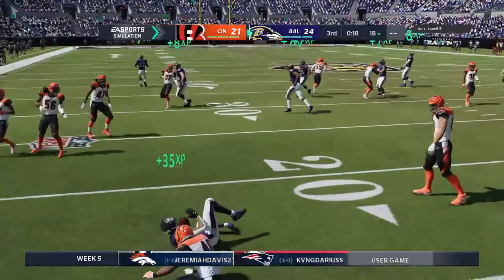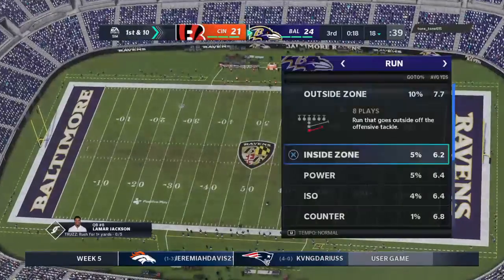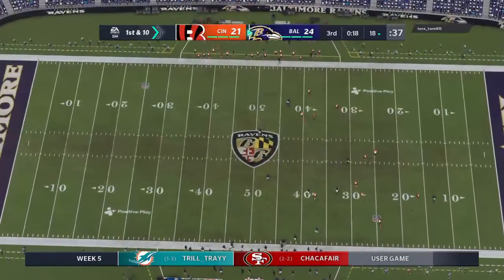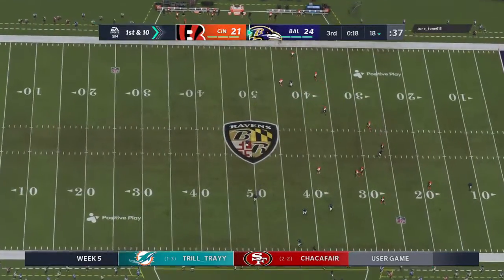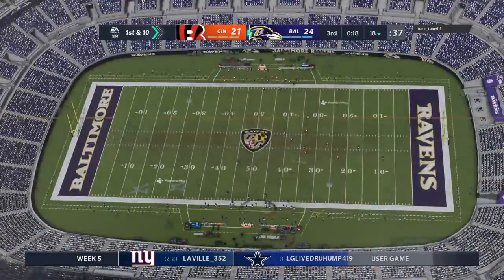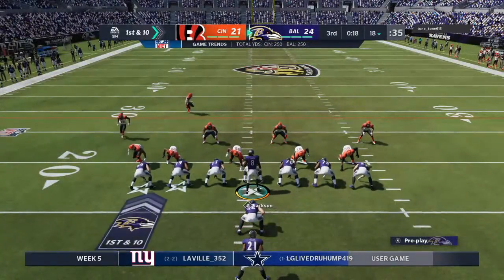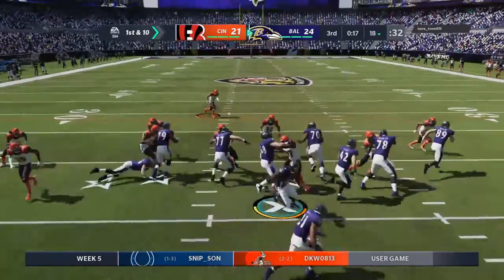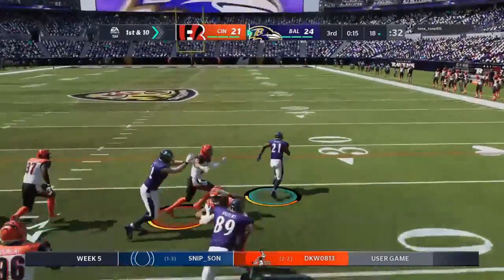And no alley to be found. The coverage was solid, and he's dropped at the 18. The Ravens take over 1st and 10 at their own 18-yard line. The Baltimore offense at the line, set to get going. Pretty important 3rd quarter drive for them. Momentum has sort of shifted the other direction after.